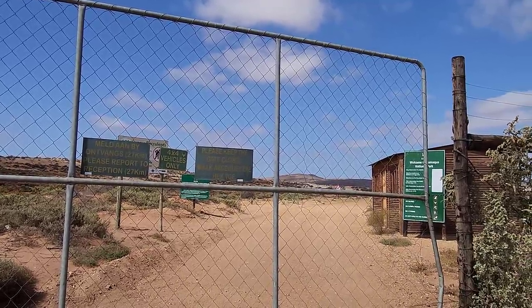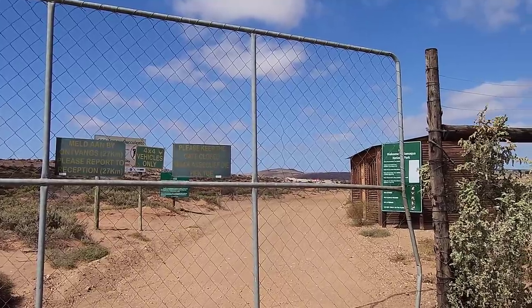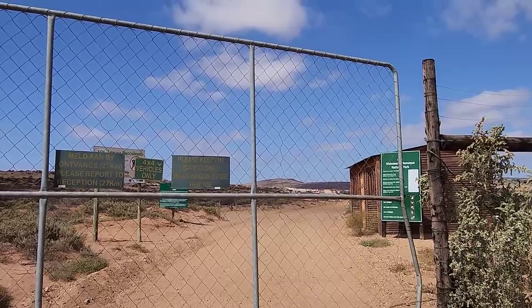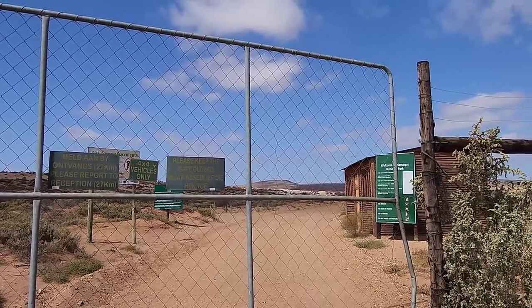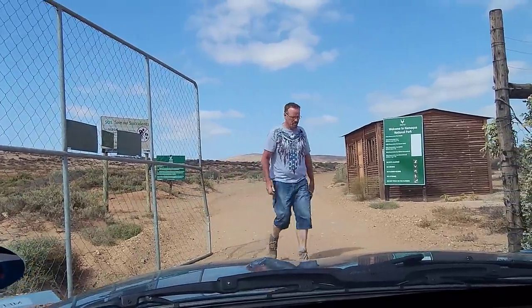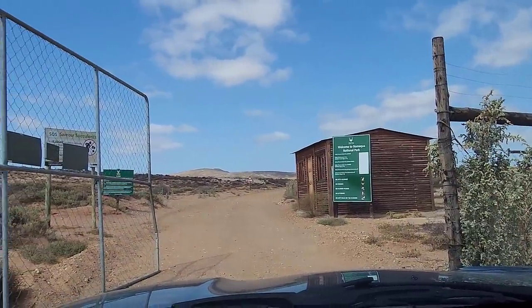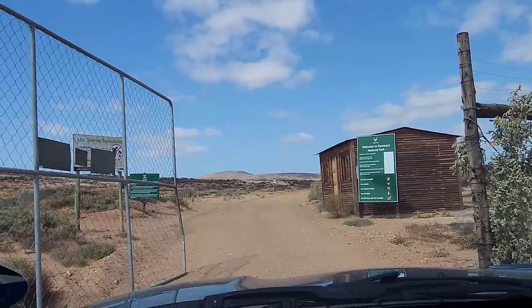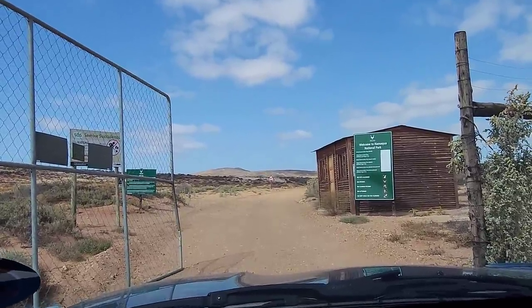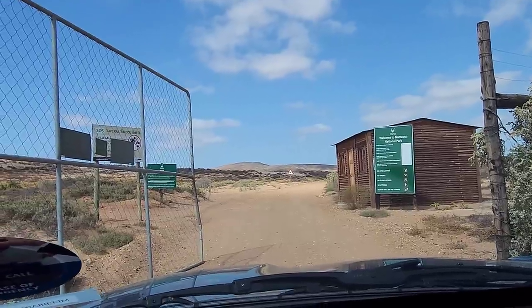So what I'm going to do is open this gate, go in as far as what I can and then come back. See what we can see. All right. A different setup, eh? A different setup at a national park? Yeah, definitely.